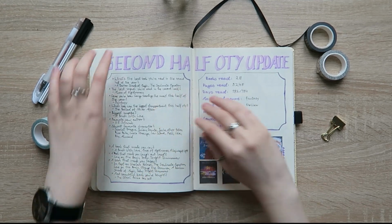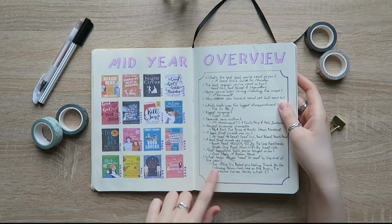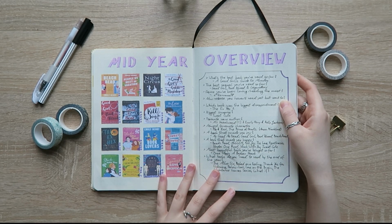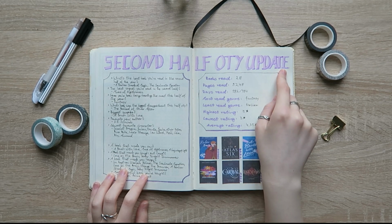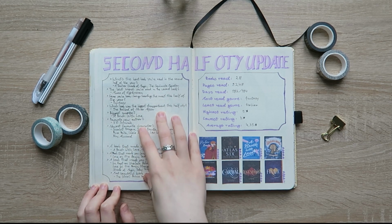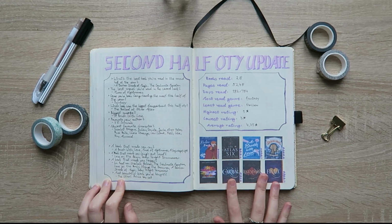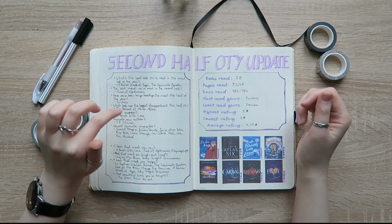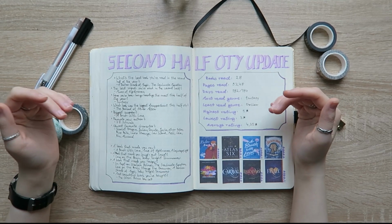And now this spread, because I had done that mid-year tag, I thought why not do a sort of update for the second half of the year. So I did a second half of the year update where I just answered all the same questions for the second half of the year and did the same stats. Also printed out the book covers. These are not all of them. It continues on the next slide. I have some space left here because I thought maybe I'll have some new and more favorite characters, who knows.